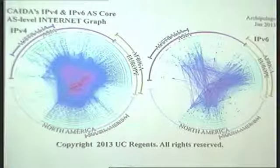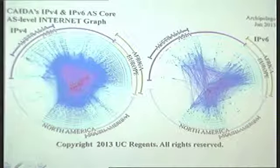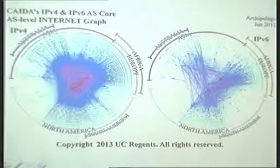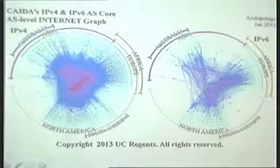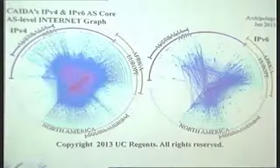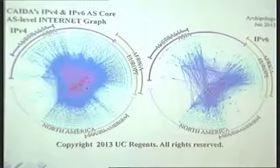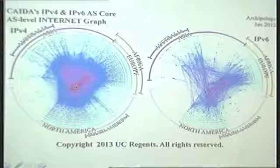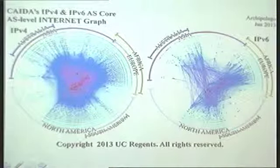Let me go to the V4 one. This portion here represents Asia. Further out, this represents Australia. This represents Europe in the core, then out there Africa, and this is North America. Within the region, if you look at the density, you can see that there is a huge amount of interconnect between Europe and North America. See that it's much darker. Then there is quite a bit of interconnectivity between North America and Asia, but between Asia and Europe, not as much.